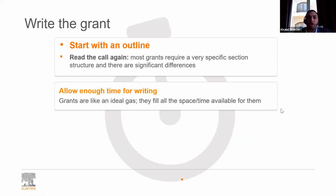So when you are writing the grant proposal, start with an outline. So you put your ideas into just an outline at first and then read the call again. Sometimes there are specific sections or a specific structure that they will mandate, and check if there are differences between your outline and the call requirements. Allow enough time for writing. Grants are like an ideal gas. They fill all the space time available to them.